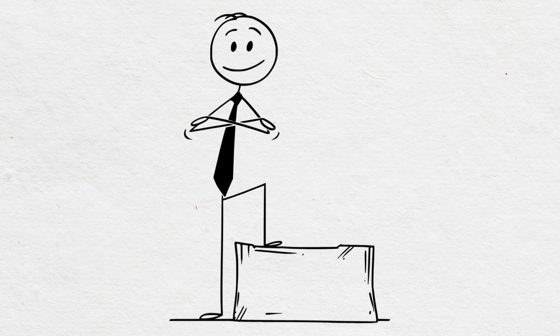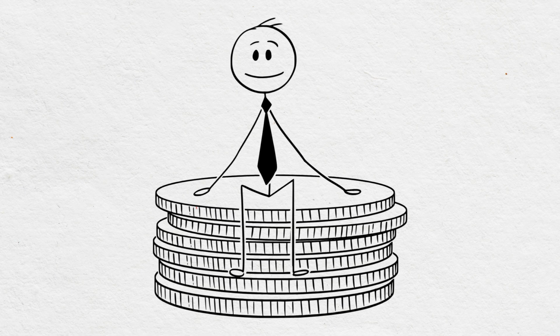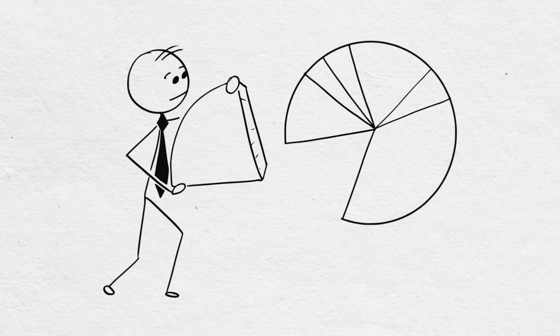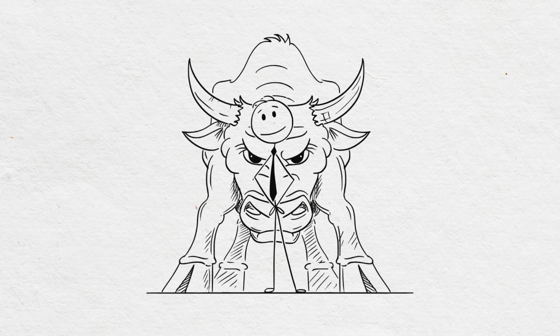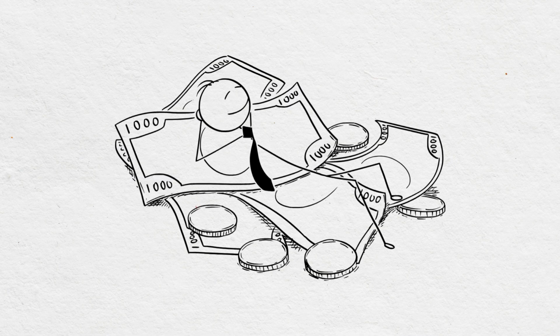Stick around, because we're going deep into how ULTY works, how much it pays, and whether it really deserves the crown as the weekly dividend king. Let's start with the basics. ULTY is part of the YieldMax family of ETFs, and if you've been watching the ETF world recently, you already know YieldMax is blowing up. Why? Because their ETFs are generating monster yields using a strategy called synthetic covered calls, without you having to do the complicated option stuff yourself.